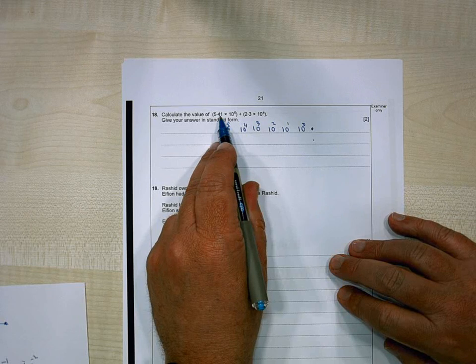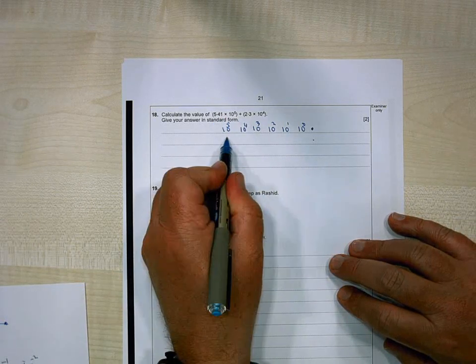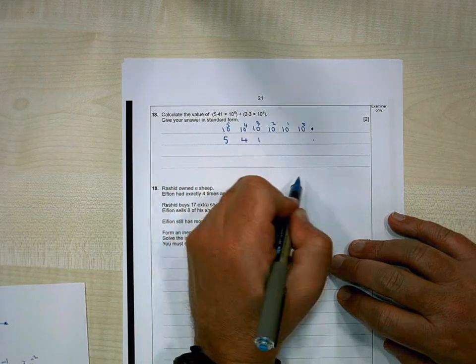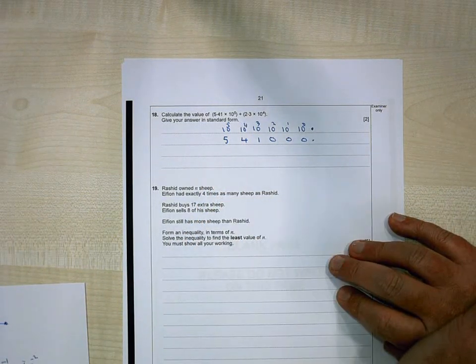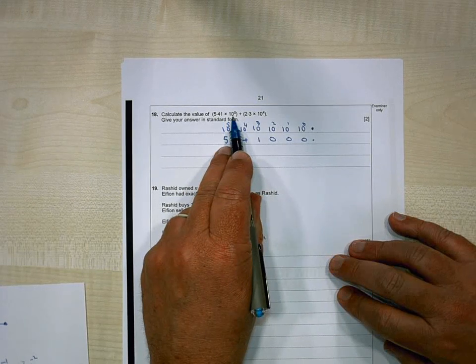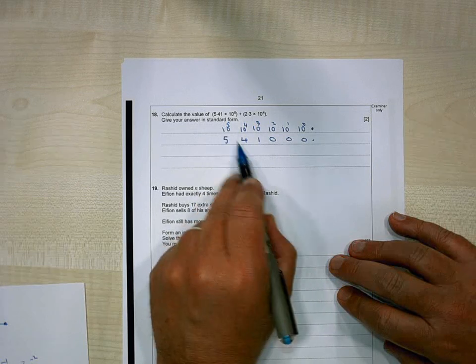5.41 times 10 to the power of 5. The 5 goes in the power bit. So it'll be 5, 4, 1, and then to keep them out there, 0, 0, 0. So whatever number is in the power matches that column, and then the rest of the number follows.